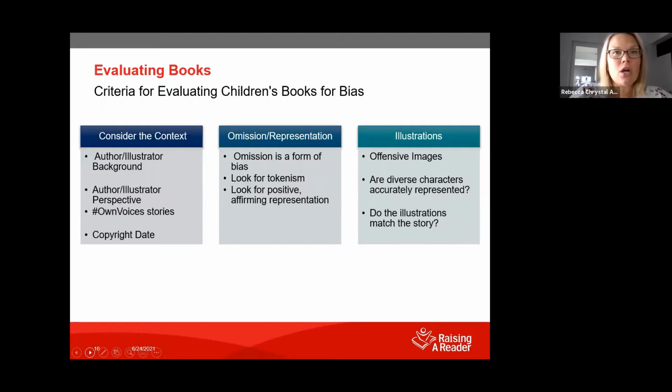So we make sure we look at the author and illustrator background. We know, of course, I could write a beautiful book about a family that is not like mine or that I'm not represented in. However, the power comes from when you have an author or illustrator who are writing from their own experiences. The copyright date. So we have beautiful books, award-winning books that might be 20, 30, 50 years old. And perspectives then might not have been as aware as the perspectives we have now. It could be outdated. So making sure you look for those copyright dates.